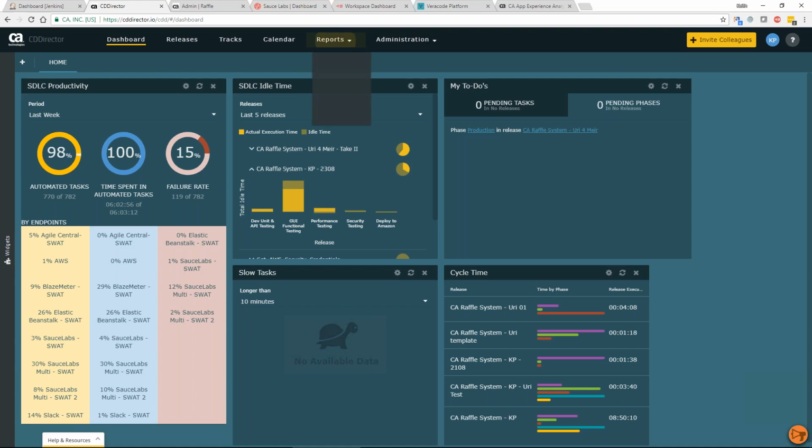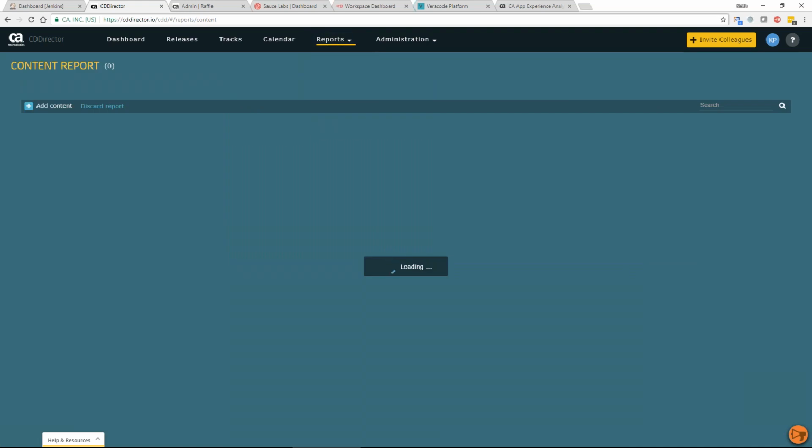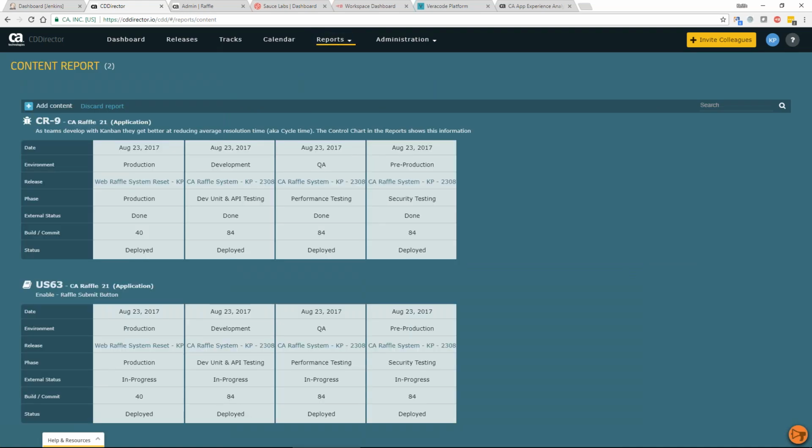And if we go to our report screen, one thing that's very important when we're talking about this kind of technology is linking this back to the business. So now we can talk about releases and pipelines, but the important thing is the content of that release. On this screen, these lines, like US 63, this is actually a user story in CA Agile Central in Rally. And we sync Agile Central and Jira with the product.